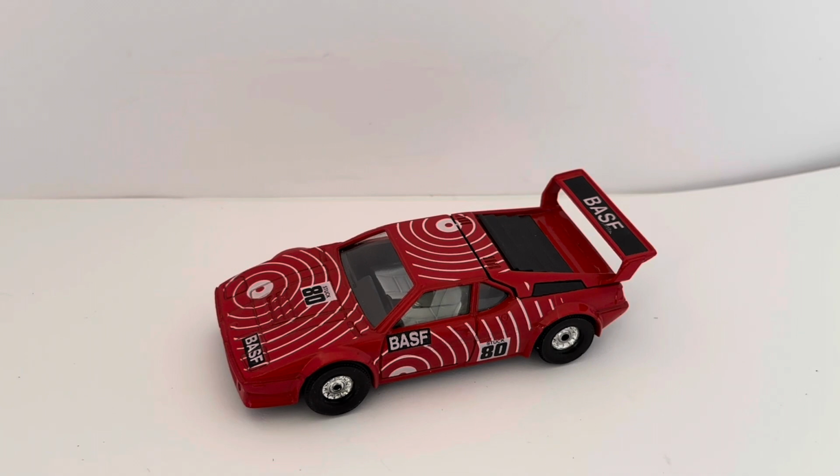So I'm not 100% sure how these did, but I don't remember back in the 80s seeing these around much at all. They did do a range of this particular style of car, but I don't remember them being in the shops for very long. I don't believe the series lasted for very long. So overall, I don't think they were one of Corgi's best-selling vehicles.